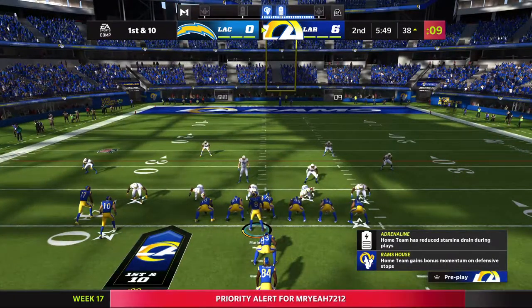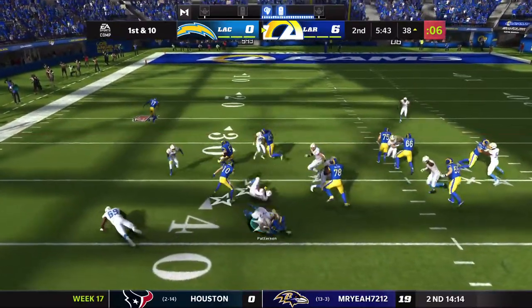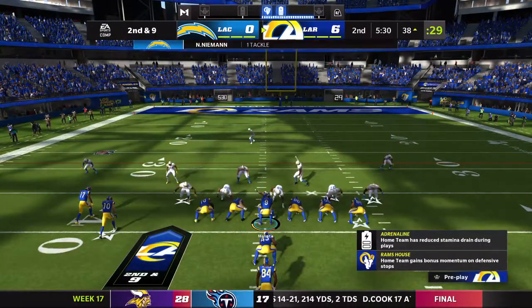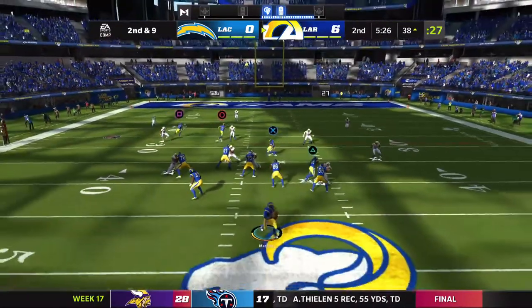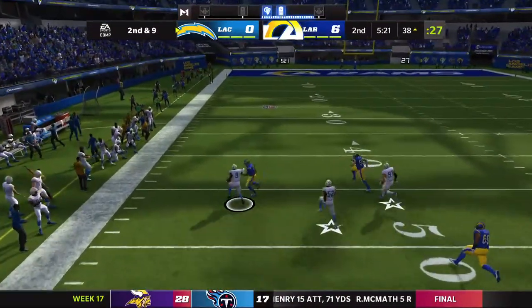So here's a 1st and 10 at the 38. Here's Patterson. And they will only muster a yard here. Here's 2nd and 9, just a yard on that last run. Mariota. And looking for Andrews, but this is intercepted. Picked by Kenneth Murray.